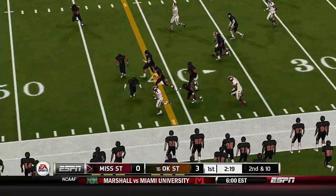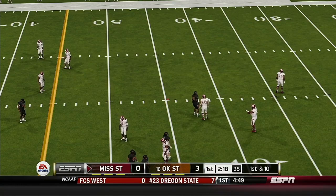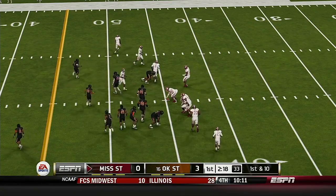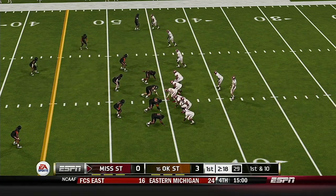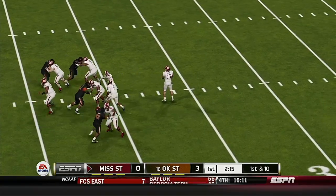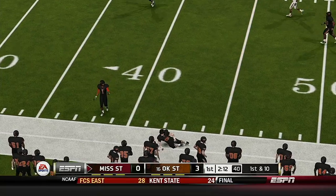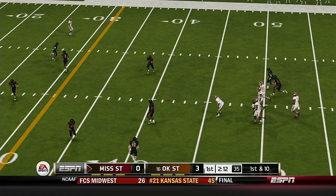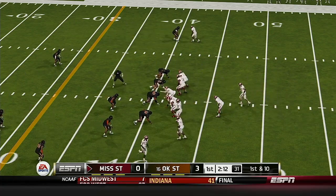Sets up a screen. Tailback's got it. And down he goes at about the 45. That makes it first and 10. Pulls it in, first down, and he's knocked out of bounds. How about the big fellas up front? This line will have to continue to play like that to build the consistency to help this offense be effective.